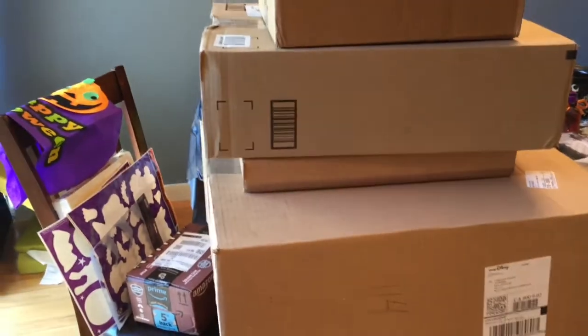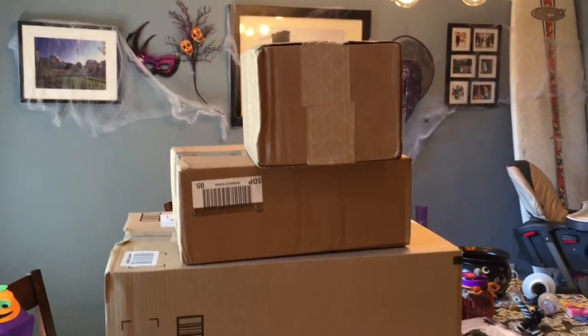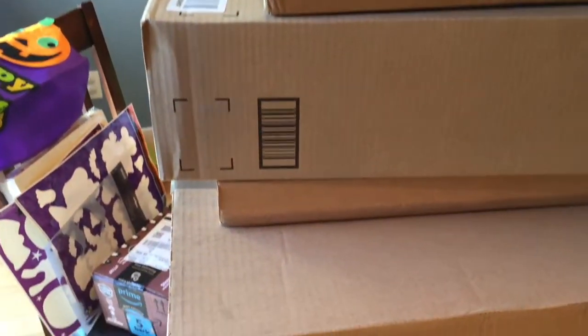I can live vicariously through YouTube because I can't normally talk about my Disney purchases at home, or also drive my husband crazy. Okay, so let's get into it. And just to show how many boxes came in the mail, this is my new loot. A mixture of Shop Disney, Shop Disney Parks, and of course, Amazon.